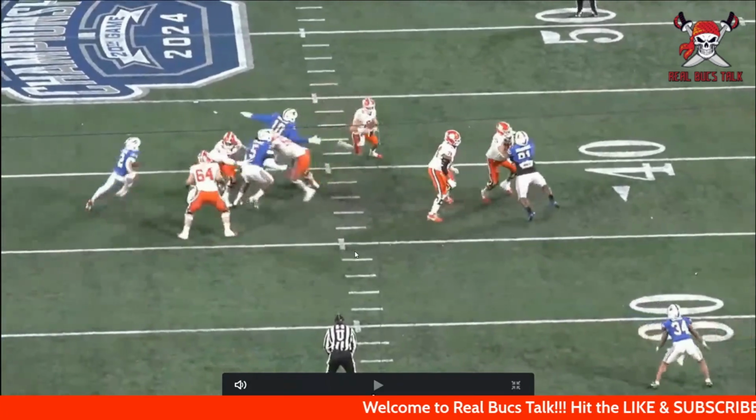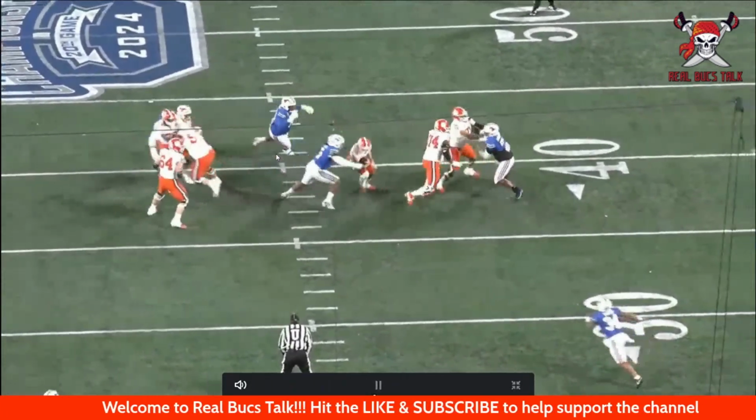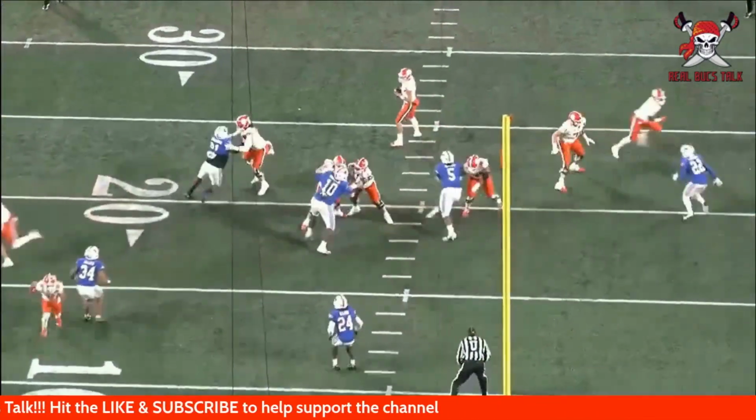and then to get after it. Continuing with the dip rip. I love that stuff. Getting through the trash, ultimately making the play on the ball. So he has a lot of, and here we go.